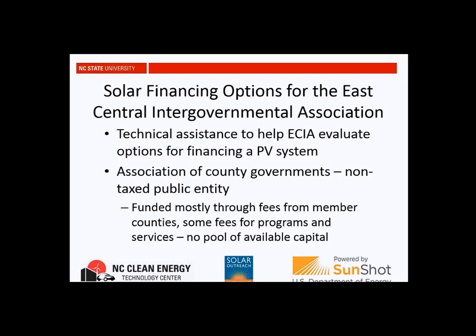They were interested in potentially installing a PV system on one of their buildings, but wanted some help in deciding which ownership and financing options would be best for them. About a year ago, there was a court case that opened Iowa to third-party ownership structures, including power purchase agreements and leases for customer-sited systems. ECIA was interested in what that would mean for them and which option would be best for them to pursue.